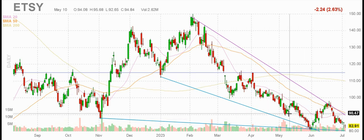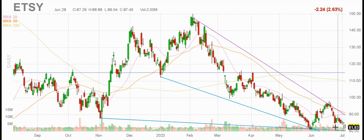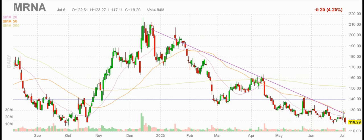I mean, you have a falling wedge. I don't like the way this thing's going. I wouldn't touch it right here. Yeah, I want to see something more constructive. Maybe if it bounces off of 80 decisively on heavy volume, that could be good. But I'm just waiting.